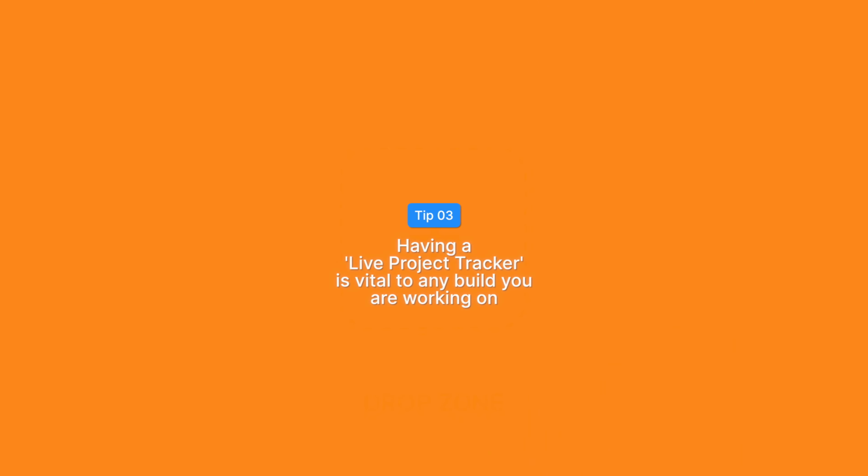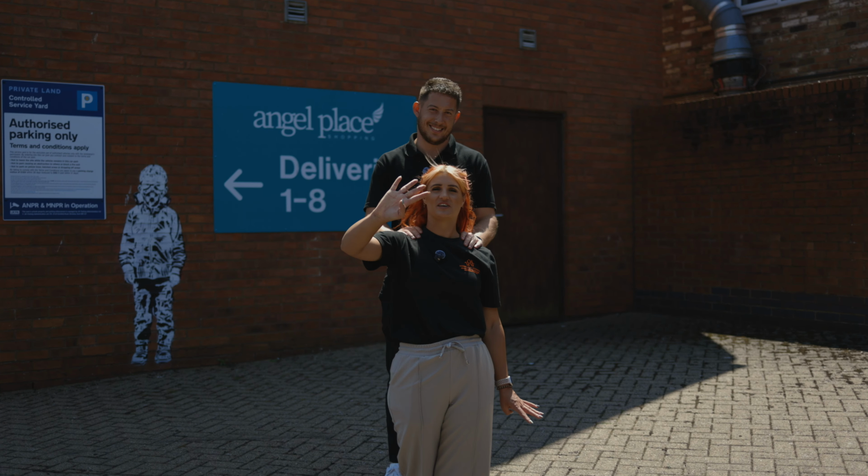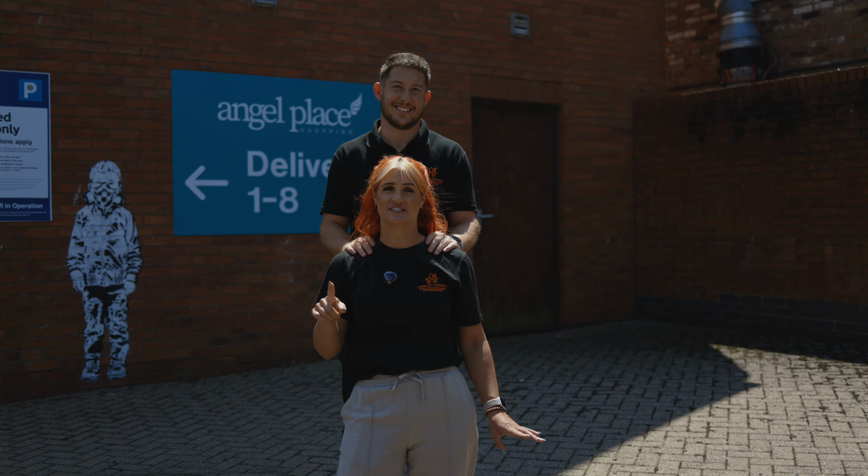So tip 3 for this house is we always use a live project tracker. We use this so we know exactly where we are with the build, where we're at with costs, where we're at with payment plans, and just to make sure the builders are in line with everything that we're doing and everything's on track. Project number 4, this is our biggest and best project yet, and we're really excited for this.